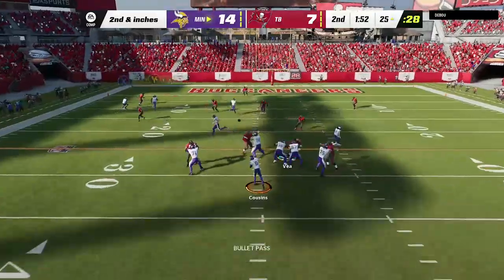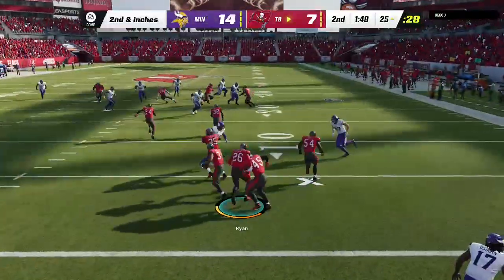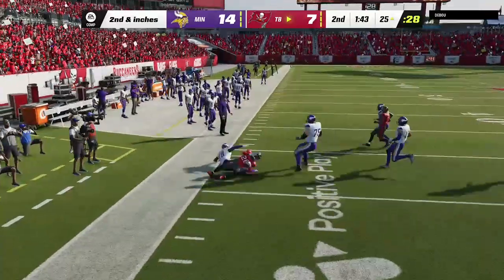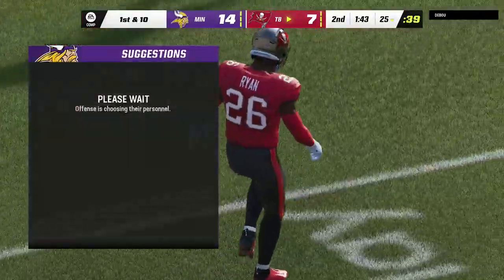They'll throw again. Cousins. But when this ball's tipped and intercepted. Picked off by Logan Ryan. And the Bucs are going to take over once again at their own 25-yard line.